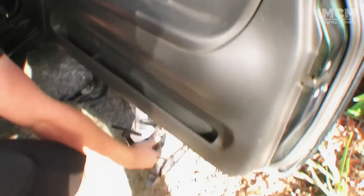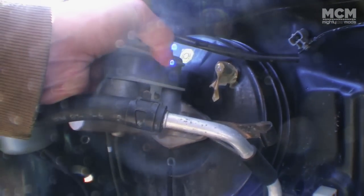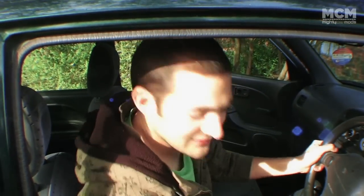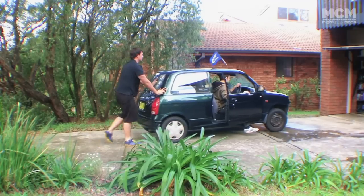Our car was originally auto, meaning the existing pedal duo had to go and a trio of pedals put in place. We have manual pedals. I gave the new engine a final clean and we called it a day.